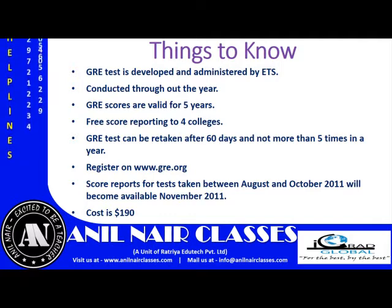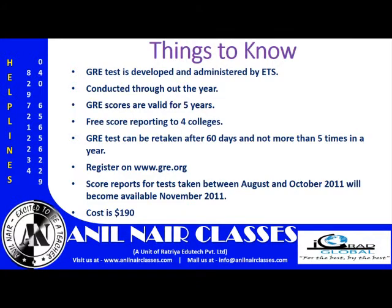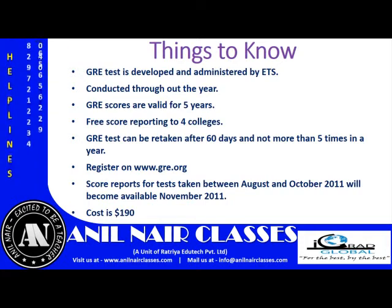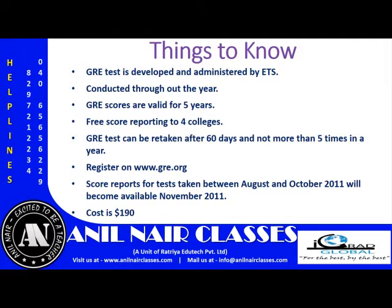The scores are valid for a good number of 5 years. So which means even if you decide you want to take the test in your pre-final year, you could keep the scores and then apply maybe a couple of years later after probably getting some industry work experience. The scores are available immediately after you take the test, especially on the verbal and the quant sections. So you will be finding a screen which will give you the scores for the verbal and the quantitative sections out of the 340. Based on this, you would be able to key in the 4 colleges if you have done proper research earlier on.